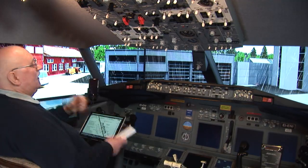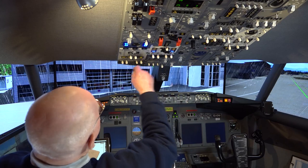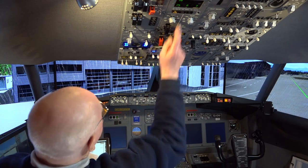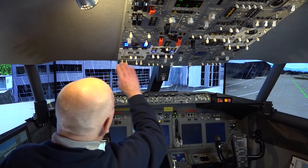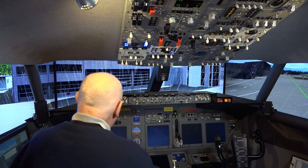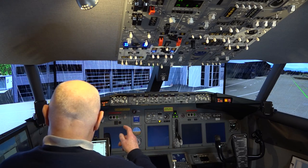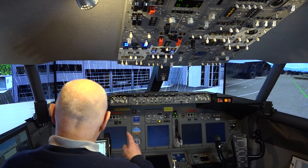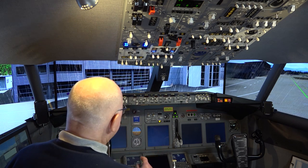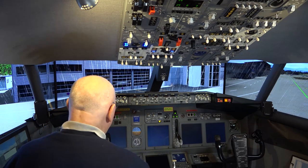All right, John, first thing we need to do is turn on the battery, and then make sure that we have the 26 volts up here. And we turn on the fuel pumps, and then we start the APU. I've already got the fuel loaded on board. I've got 5,214, just a little over 5 metric tons of fuel loaded on. So we do have plenty of fuel for the trip.